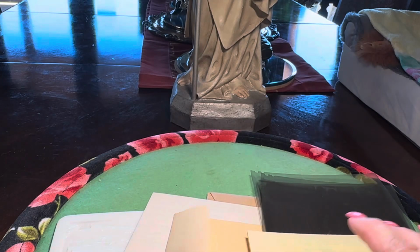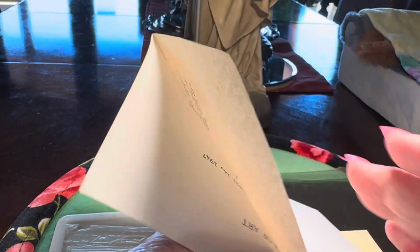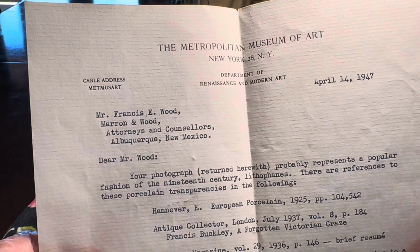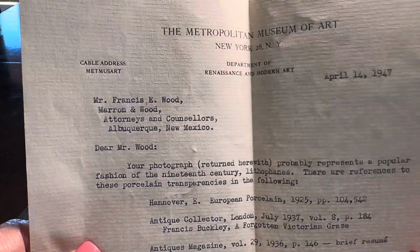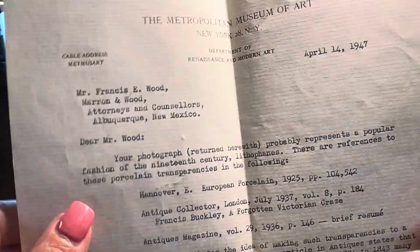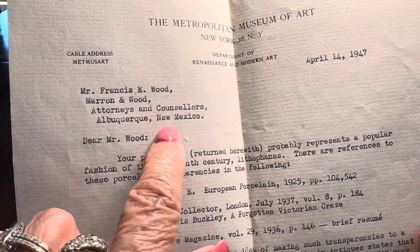Okay, so this is what they wrote back. Isn't this fascinating? You go in an antique store, you don't expect to find all this stuff. For me, it's super exciting. Metropolitan Museum of Art, Department of Renaissance and Modern Art. They wrote back very quickly. April 14th, 1947, to Mr. Francis Wood, who was an attorney in Albuquerque, New Mexico.